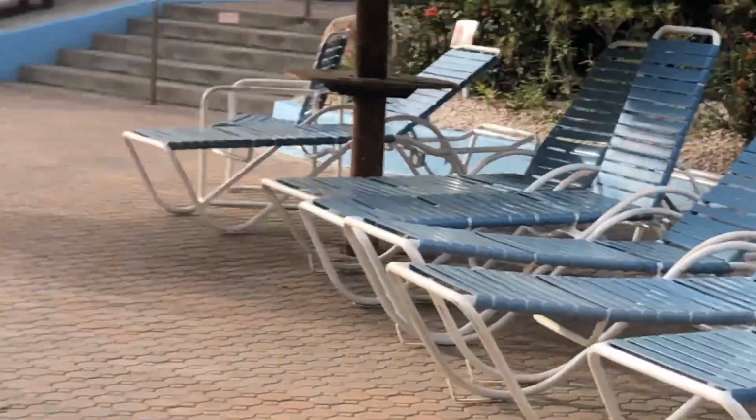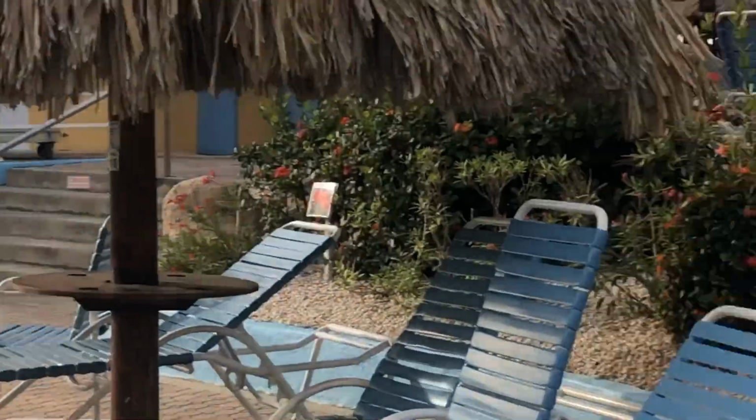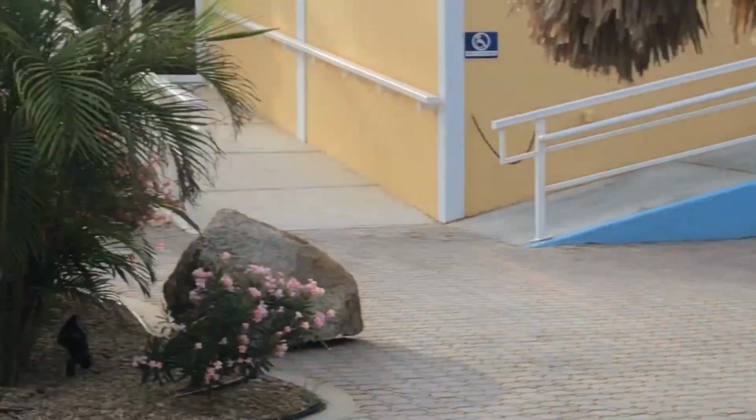We're walking back in. This is kind of the other side of the pool that we didn't walk up. There's a lot of chairs down here and a lot of palapas. It's just not right next to the pool, which is right over there. But you go up these steps, the bar's right there and the restaurant's right there.